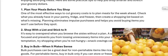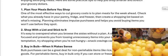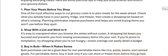So, number one, plan your meals before you shop. One of the most effective ways to cut grocery costs is to plan the meals for the week ahead. Sometimes people are into fitness. They might, for example, buy some chicken breasts, chop them into a few portions, cook it all at once, and then put it into tubs and put it in the fridge. They might have 5 portions, which will last them 5 days. So, something similar like that could be useful.